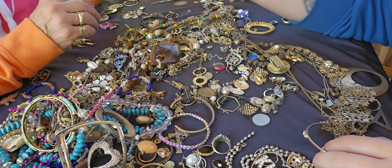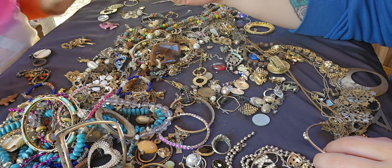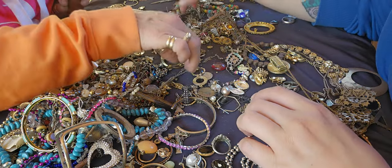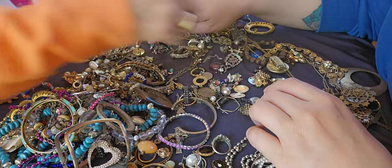What is that? It's a ring. Bracelet ring thing. And it's gross. I've just never seen anything like that. That's nasty.